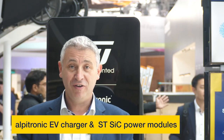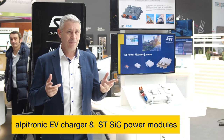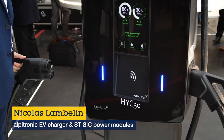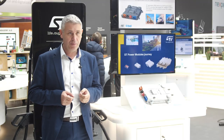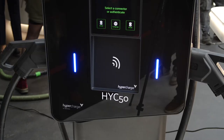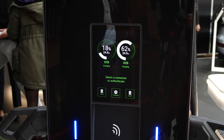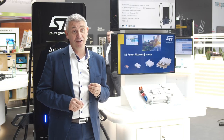So let's continue our fantastic SiC journey here at Electronica 2022. Let me present you the first 50 kilowatt wall mountable fast charger on the market, developed by alpitronic, an Italian company based in Bolzano, in collaboration with STMicroelectronics. As you can see, for a 50 kilowatt DC charger, it's very compact.